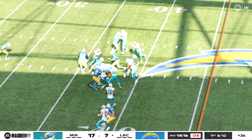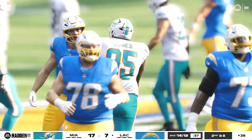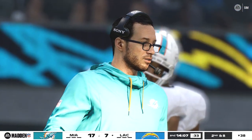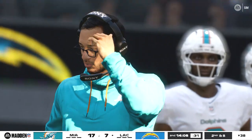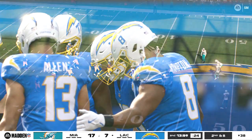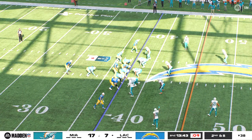Hampton trying to work inside. Not much there, maybe a yard. Chuck Robinson on the tackle. A gain of 2 brings up 2nd and 8 from the 38.